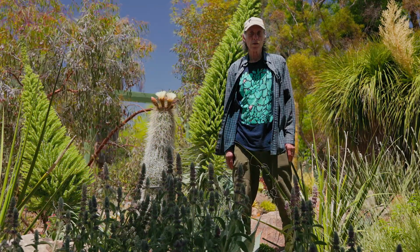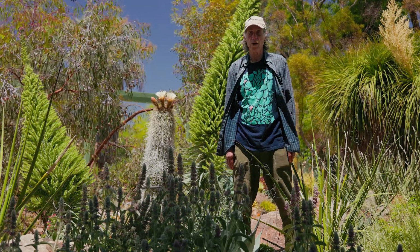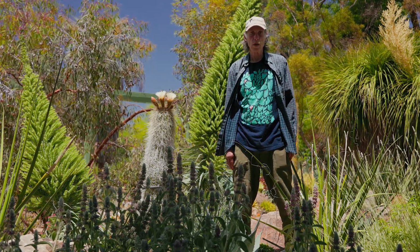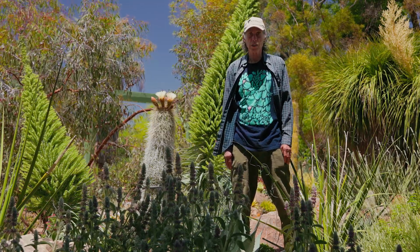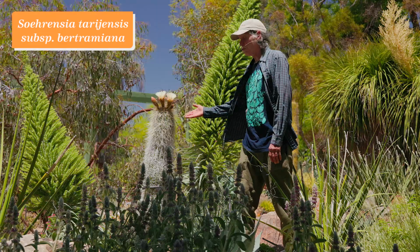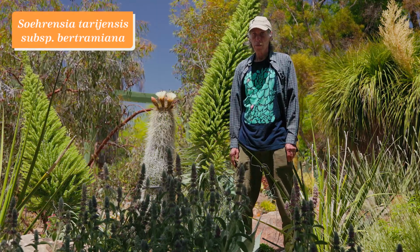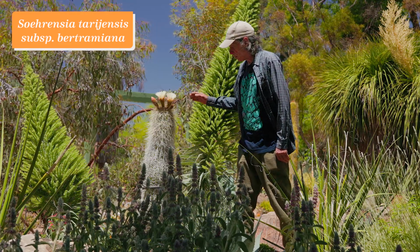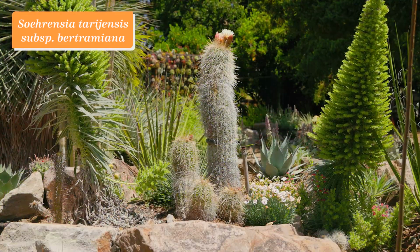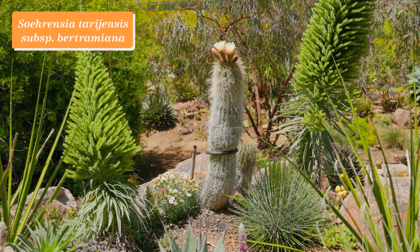That brings us to the close of our June What's in Bloom roundup. But before I sign off, I want to give a shout out to a wonderful group of plants that almost never make it onto What's in Bloom, and that's the cactus family. This one here is Soehrensia terscheckii subspecies bertramiana from South America. And as you can see, it's a column of shaggy spines with beautiful white flowers at the top.